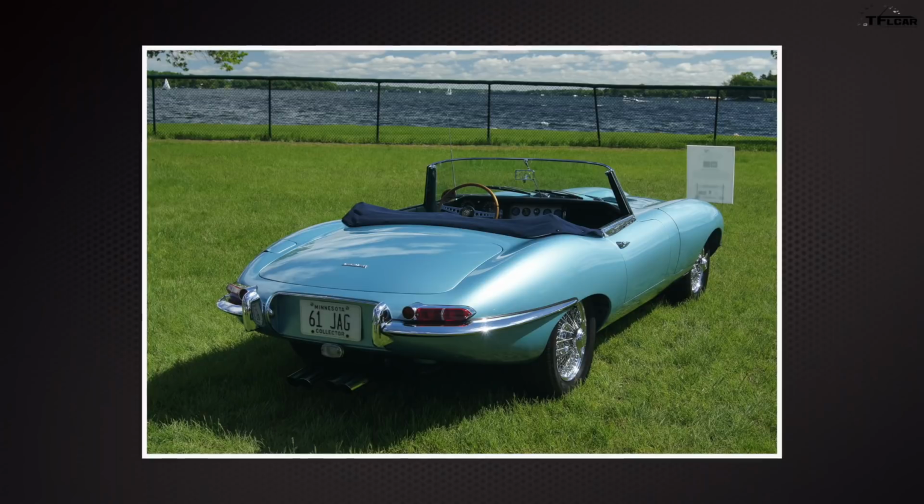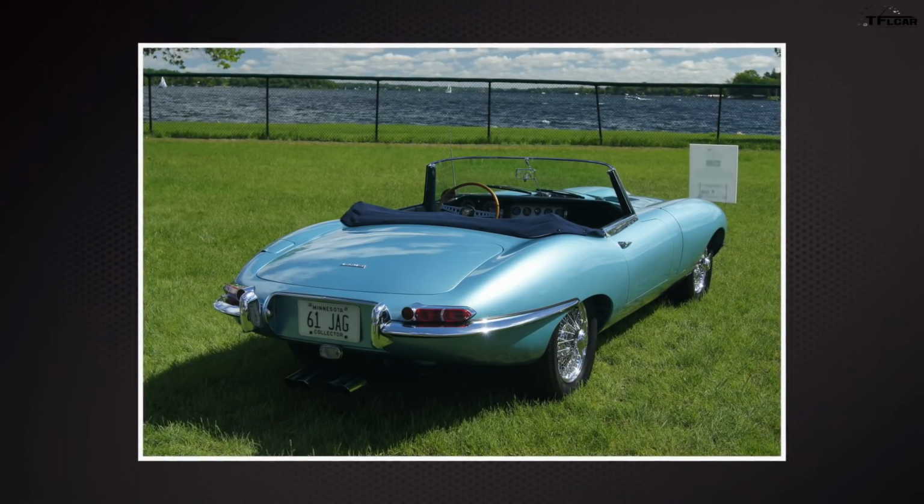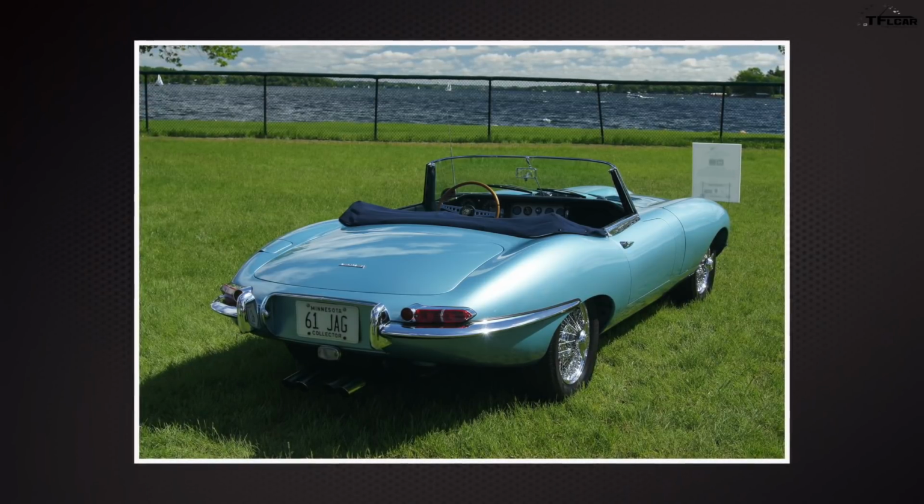It was also extremely fast for the time. It had a top speed of 150 miles per hour. Put out 240 horsepower and 283 pound-feet of torque. It was incredible. But the vehicle I'm talking about, by the way, there were two. There was a Roadster and there was a 2+2 coupe. Now, while I tend to prefer coupes over convertibles, the Roadster, the convertible is just gorgeous. That's the one I'm talking about.